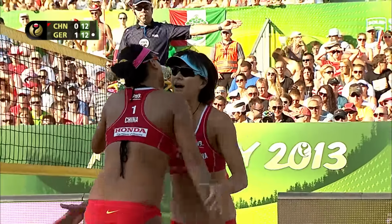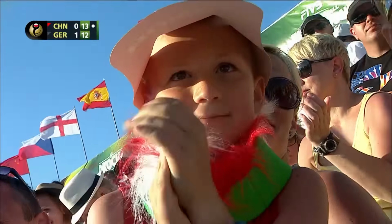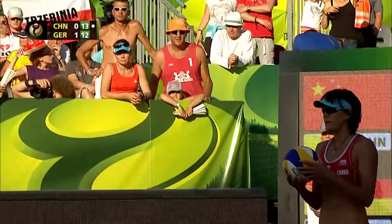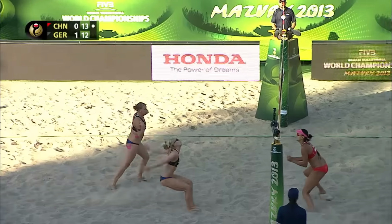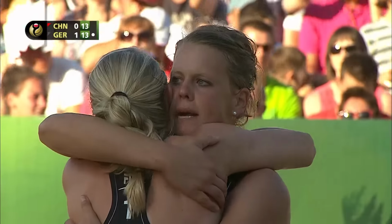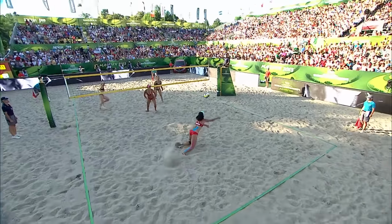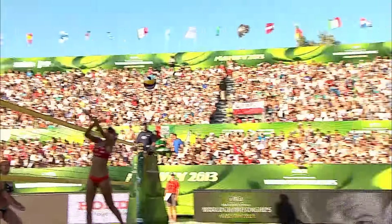Well, it was the same play from China, as Su Chen rolled the line. This time, though, Borger didn't chase it down, didn't gamble. And China have the side out. Zhang Zi. Not coming back. Germany sided out. Zhang Zi changing direction, going back to the ball. But China unable to make anything happen.